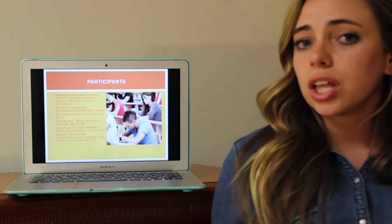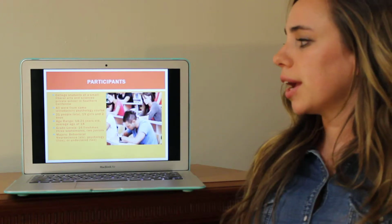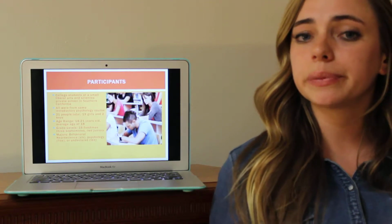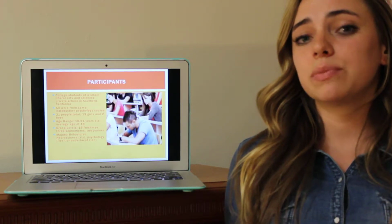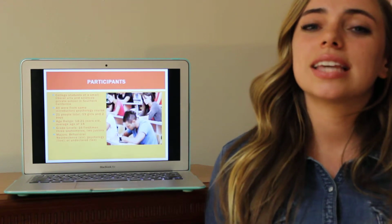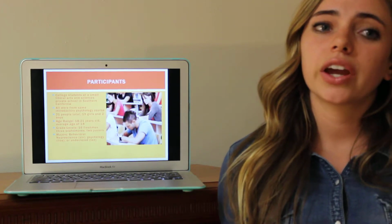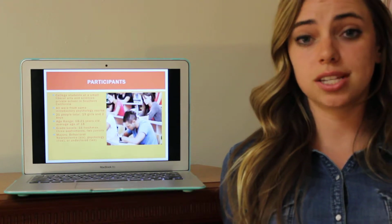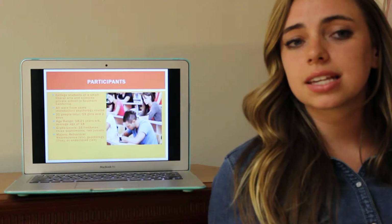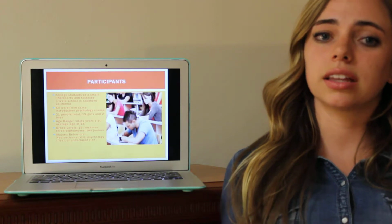Our participants were college students at a small liberal arts private school in Southern California. They were all from the same introductory psychology course. There were 21 participants in total, 19 girls and 2 boys. The age range was 18 to 21 years old with an average age of 18 years old. Grade levels varied with 16 freshmen, 3 sophomores, and 2 juniors. Majors also varied with 6 behavioral neuroscience majors, 5 psychology majors, and 10 undeclared students.